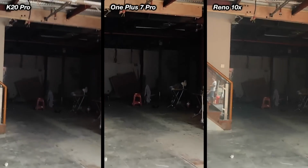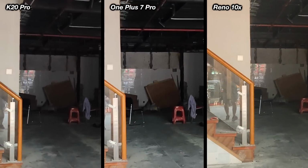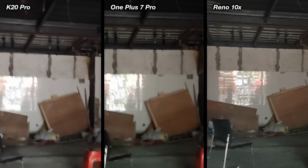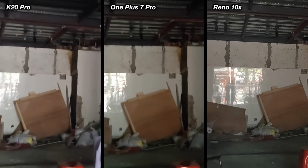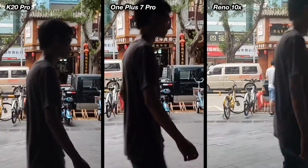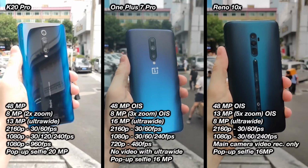I wanted to walk inside this little building site here because inside here was really, really dark. To the human eye, you couldn't really make out much detail. So these phones are working overtime, giving us a usable image here. If you go straight out to the outside, they all click back onto a usable image pretty quickly.